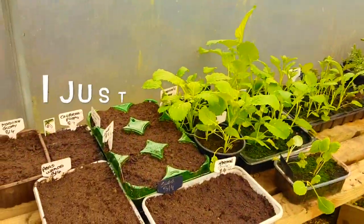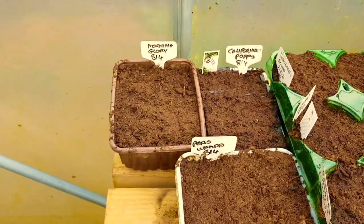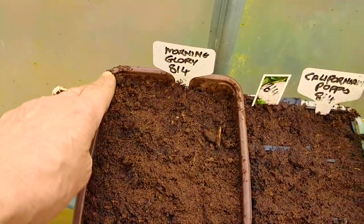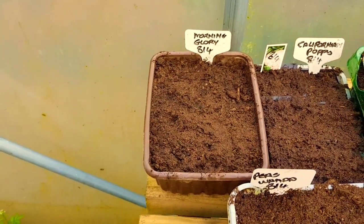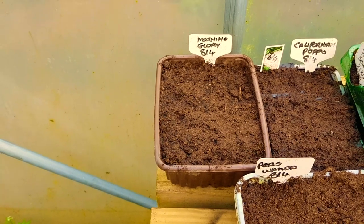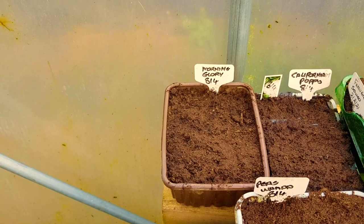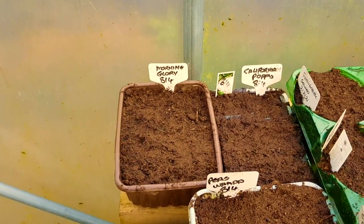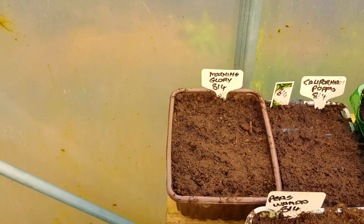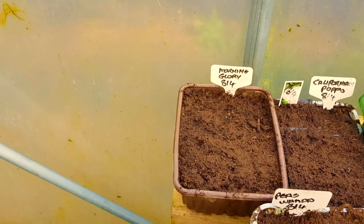I had to do some more seeds. So over here, I've just sowed... Oh, I love these Morning Glory. But this year, because they didn't actually come into flower last year in the polytunnel, I'm going to grow them outside because they're a tall climbing plant. So I'm going to find somewhere for them to grow up. There's plenty of shrubs and bushes around here for them to climb. I won't put up a special structure for them. I'll just let them ramble and grow up something.